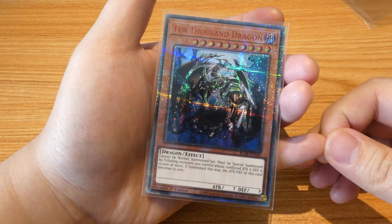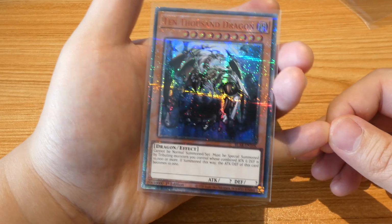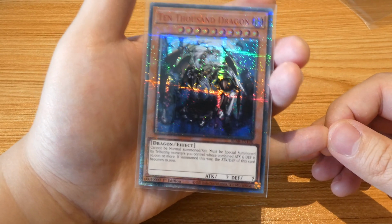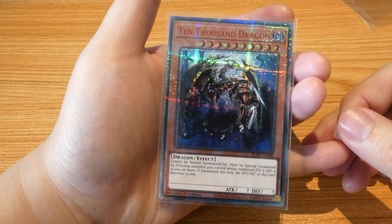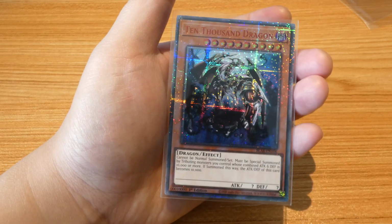I mean, the latest Battle of Legend set isn't the greatest Battle of Legend set, in fact it's a pretty poor set, and in fact most cards are not worth that much anymore, including Chaos Emperor, and yet somehow these sets are still going for a lot, and it's probably because people are very hyped for 10,000 Dragon.